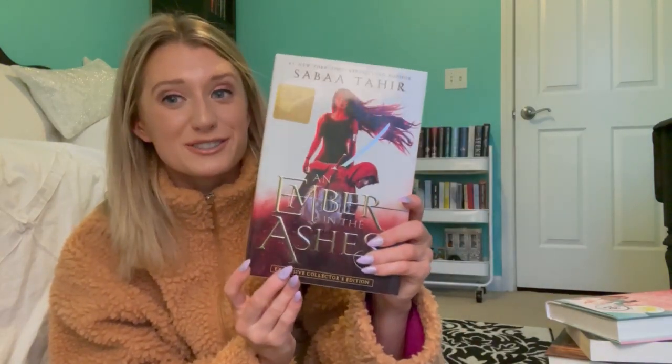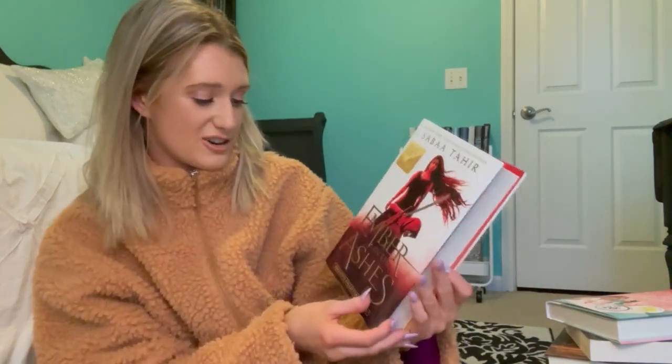Then the next 3 I bought for myself. This first one I got is An Ember in the Ashes, and it's the Barnes & Noble exclusive edition in the new US hardcover.